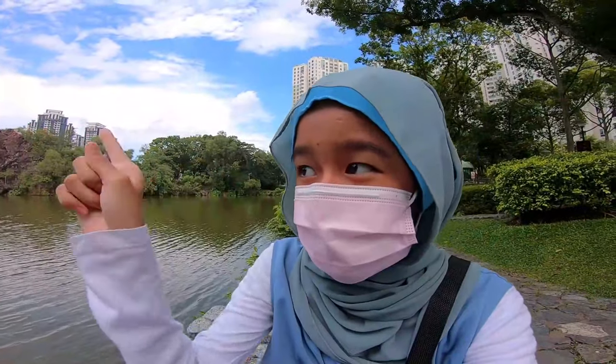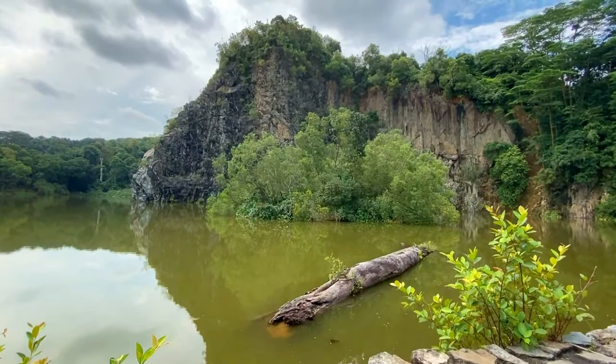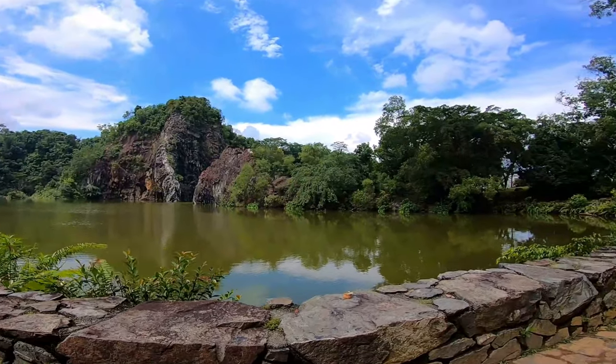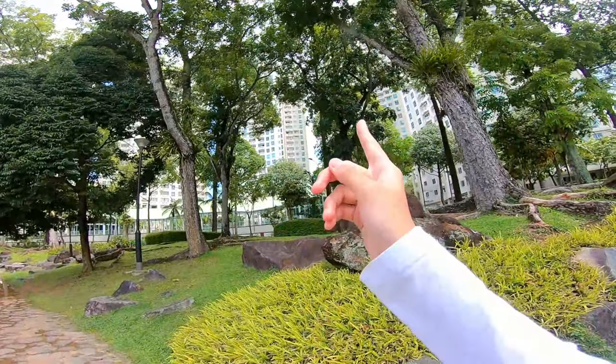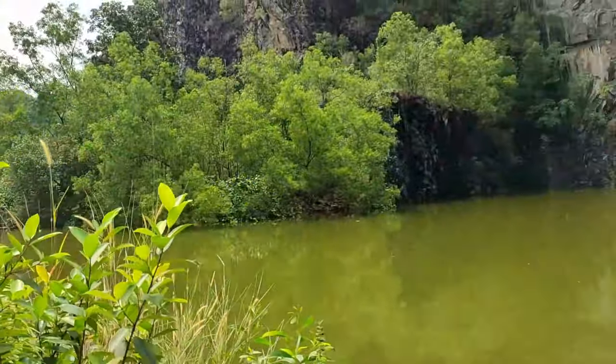I'm hearing sounds from that side over there. They're like, ah! It's so pretty here. People who live here are so lucky. Now look at this view, you get to enjoy this every single day.